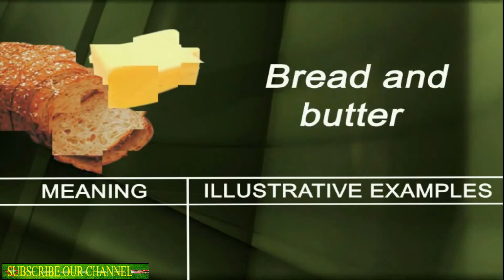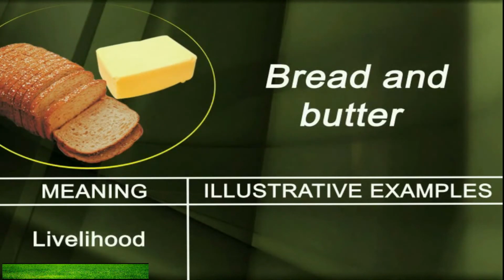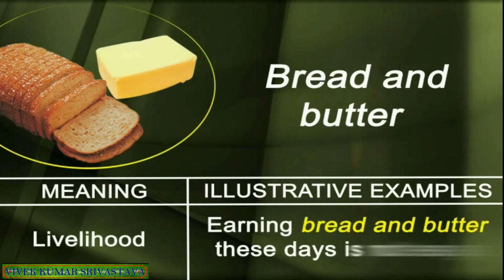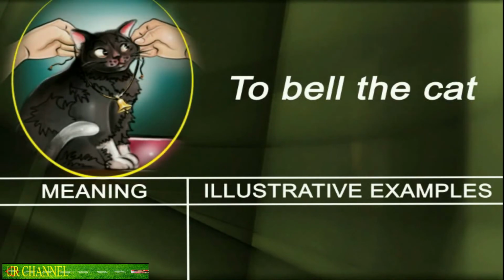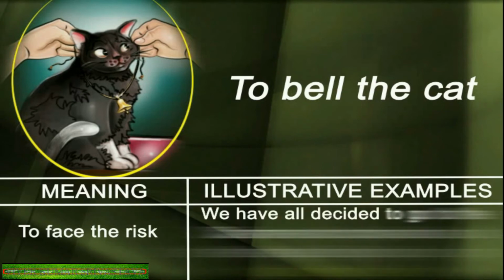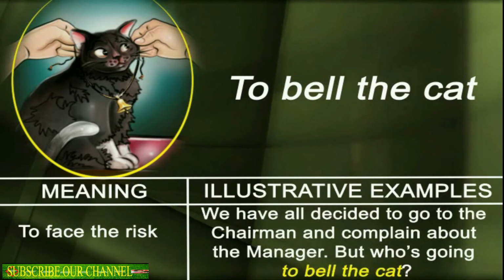Bread and butter: livelihood. Earning bread and butter these days is not easy. To bell the cat: to face the risk. We have all decided to go to the chairman and complain about the manager. But who's going to bell the cat?